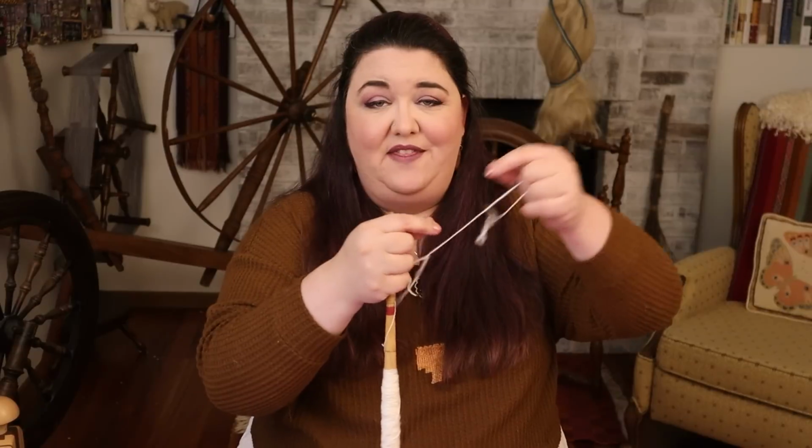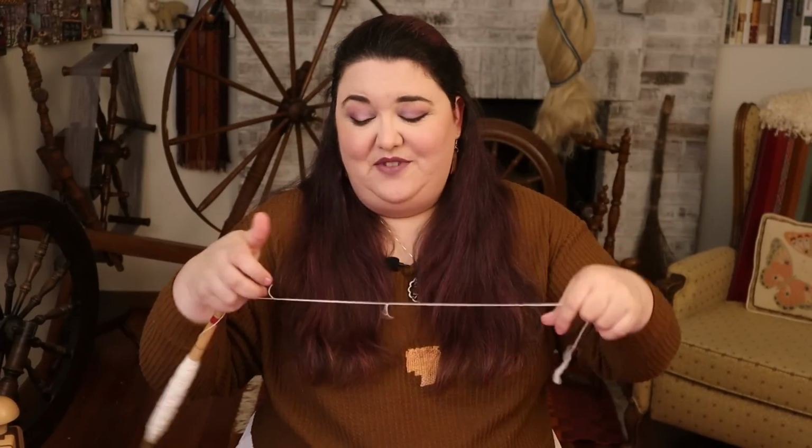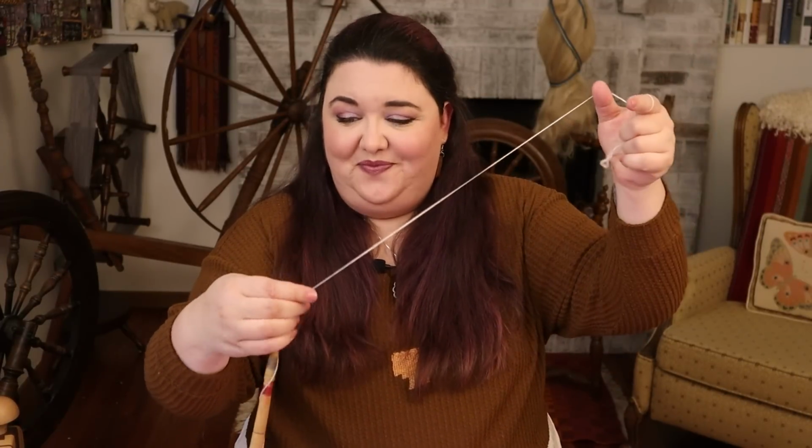a lot of times people will say, add the twist and then hold it between your legs or something and then do your drafting and let that twist move into the yarn. And then add more twist and draft. So you can do the same thing with a supported spindle. You can add a bunch of twist and then hold on to it, do your drafting, and then add a bunch more twist, hold on to it and do your drafting.